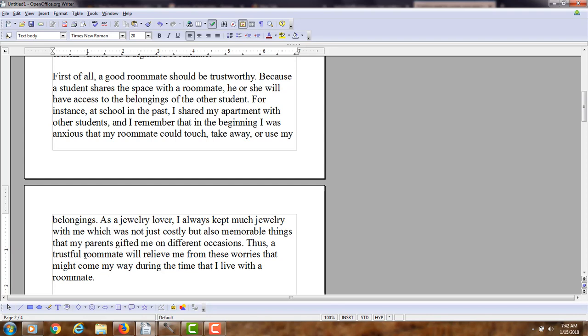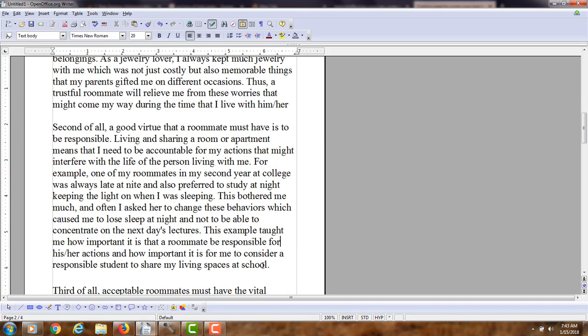Thus, a trustful roommate will relieve me from these worries that might come my way during the time that I live with. Instead of using maybe roommate here, we can put him or her. Okay, second of all, a good virtue the roommate must have is to be responsible.